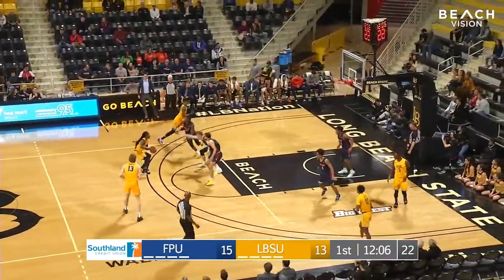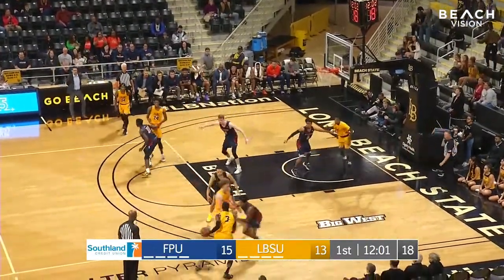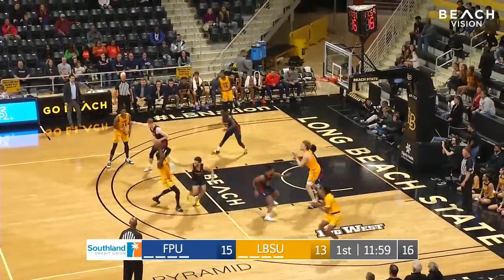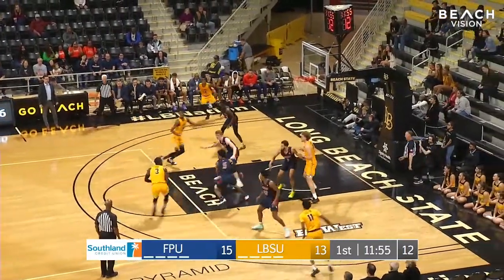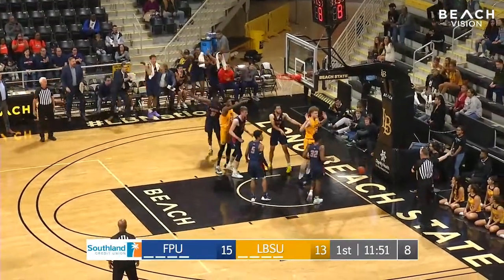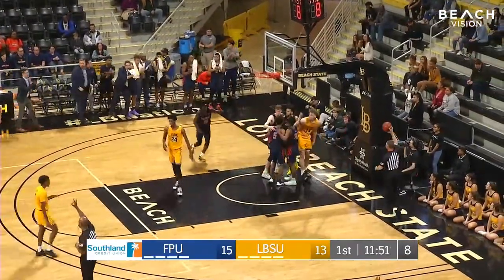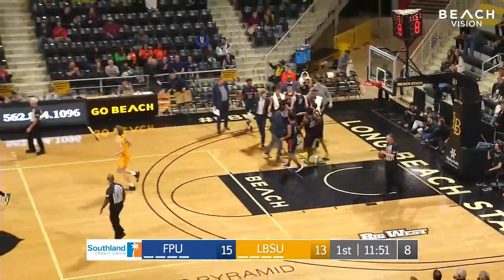Sunbirds up 2. Here's Slater at the top of the key, terminates the dribble, looking down low for Morgan. They swing it out around to the right side for Cobb, driving with the left hand into the circle, stopped by a defender, over to Griffin, right back to Cobb. Got about a three, instead spins from the right of the circle. Jumper hit the backboard, not the rim. And then the loose ball knocked out of bounds by Romel Manziel. And that brings us to our under 12 media timeout.